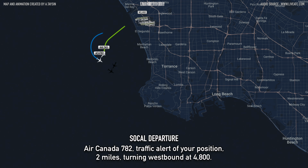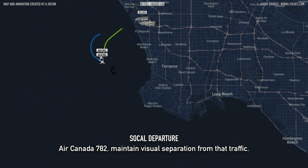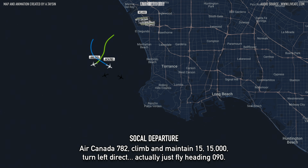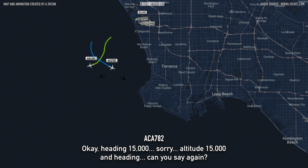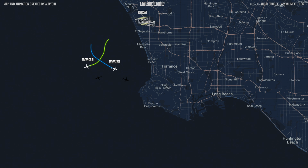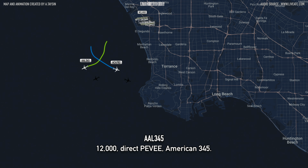Air Canada 782, 1,300 for 5,000. 2 miles, turning westbound at 4,800. In sight, Air Canada 782. Hawaiian 33 heavy. Maintain visual separation from that traffic, Air Canada 782. 782, climb and maintain 15,000, turn left direct, actually just slide to heading 090. Okay, altitude 15,000 and heading, can you say? 15,000. American 345, maintain the speed, direct PV, climb and maintain 12,000. To 12,000, direct PV, American 345.